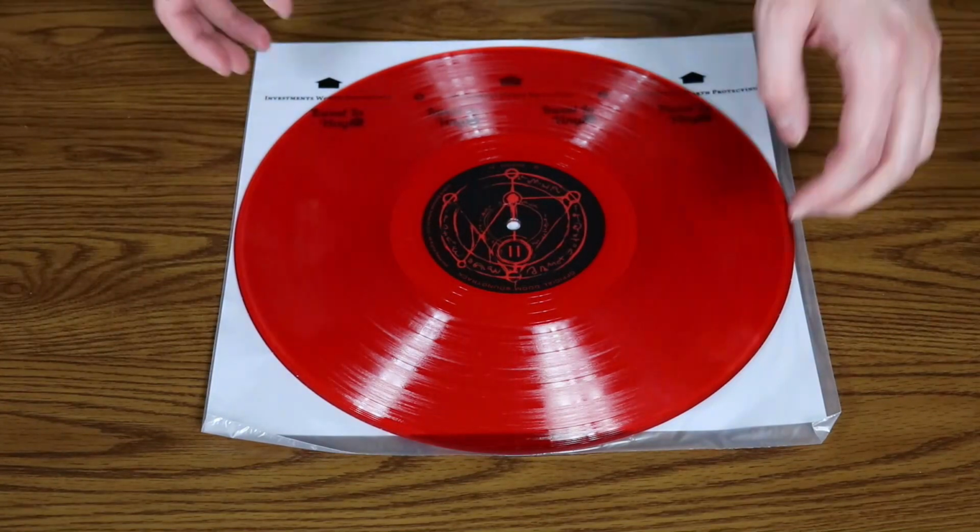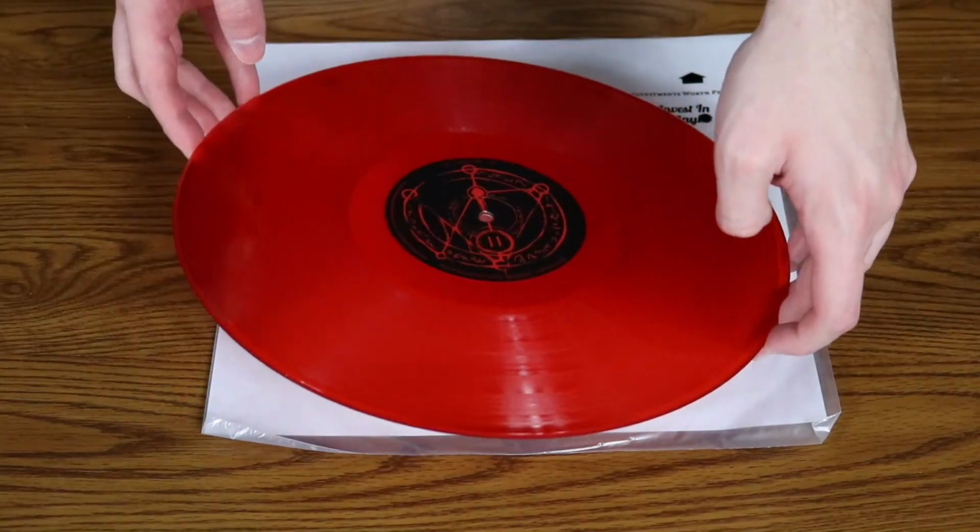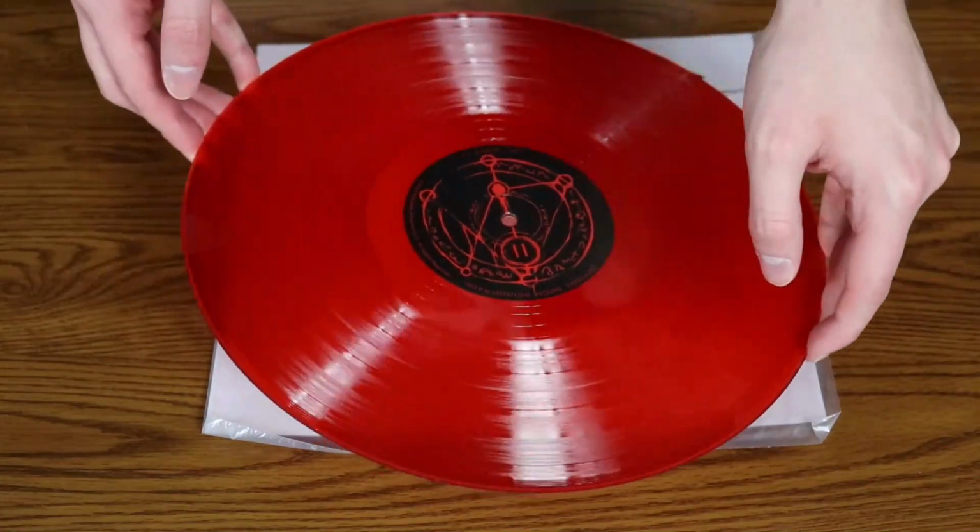Some of my personal favorite songs on this album have to be Rip and Tear and obviously the BFG Division. And I just find this to be an overall amazing album. Sounds great on vinyl.